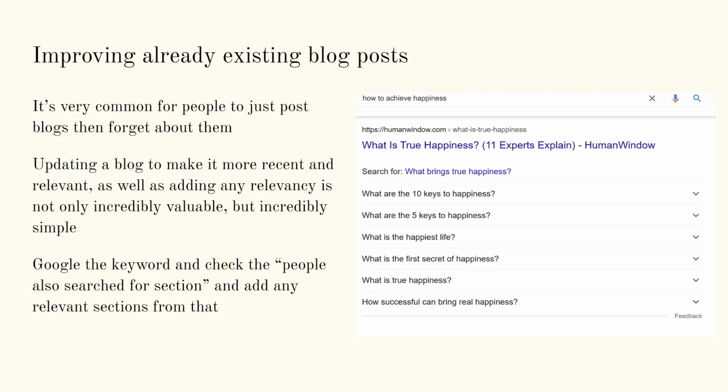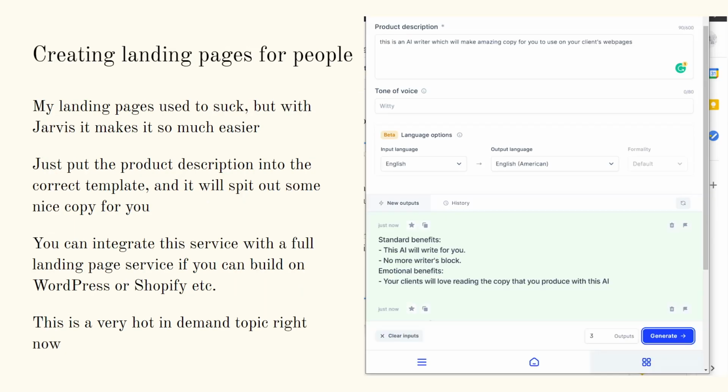Another thing you can do is add relevance by Googling the main keyword and then taking the people also search for, as you can see on the right. This is a really, really powerful SEO method that will also add more recency. Because you're updating the article, you're adding more recent things. Maybe something new has been discovered in that topic or whatever it might be. You can add that and you can add relevancy to your clients' websites.